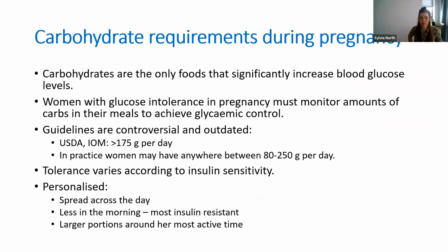When we look at carbs a bit more specifically, because I did say limiting the amounts of refined carbs, that's because carbohydrates are the only foods that significantly increase your blood sugar levels. Foods that contain carbohydrates are broken down into sugars that are released in the blood. If a woman has glucose intolerance in pregnancy, she must monitor the amount of carbs in her meals to achieve glycemic control. That means having awareness of what foods contain carbs and what contains protein and fat so that you can combine them and be quite conscious of the portion sizes of carbohydrates.